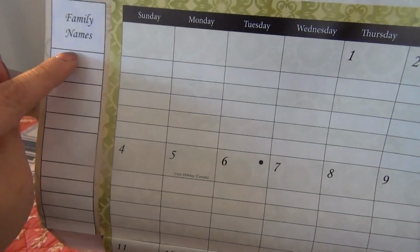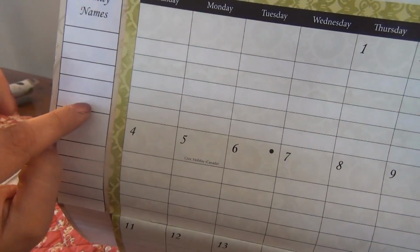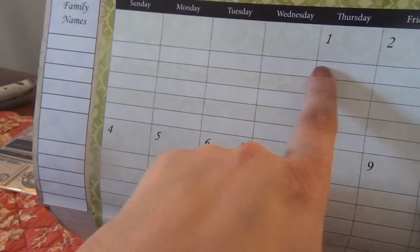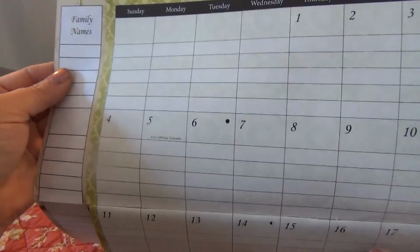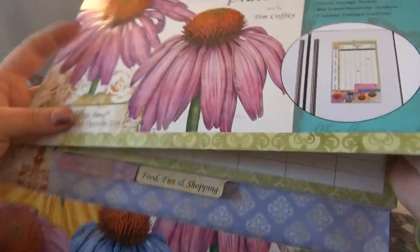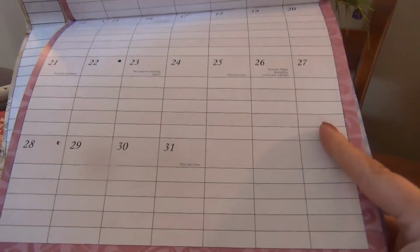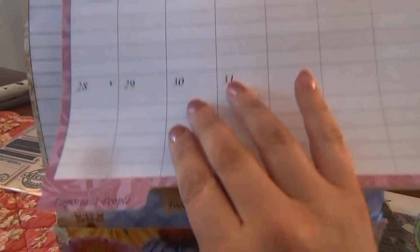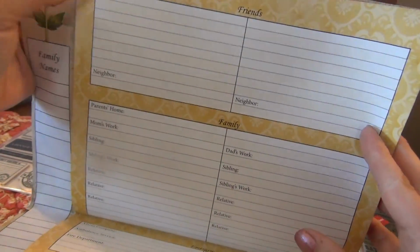Let me see. I put me, Dave, Justin, Brooke. And we'll put Bo and Milo. And then the line that goes across goes with that family member. So it's really, really good for organizing the family. And then what do we got down here? Important people. I don't know why that says important people. Oh, there we go. That's why.